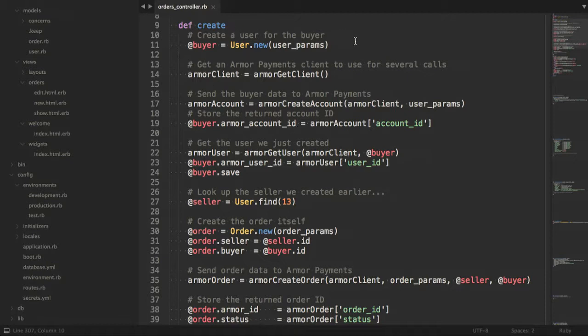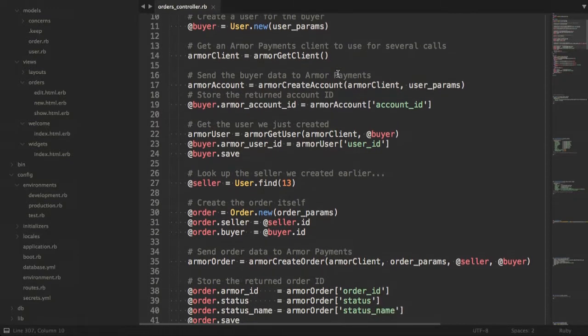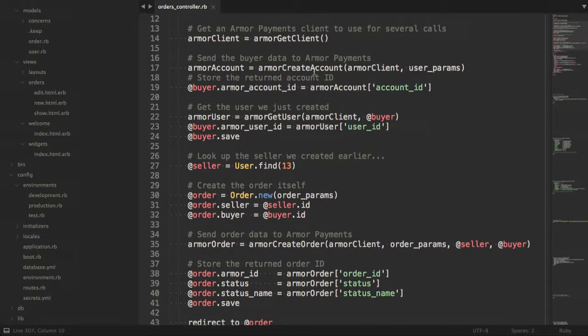I'm going to set up the buyer, store it in the local system. I'm going to get a client. This is just an SDK client from our SDK. It's provided with an API key and appropriate credentials. At this point, we're going to call this Armor create account method.